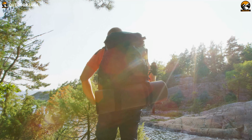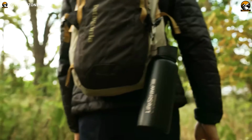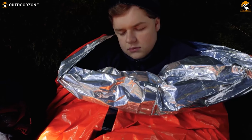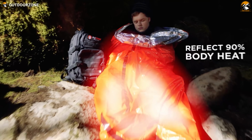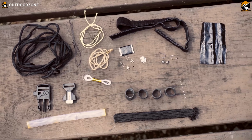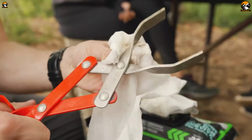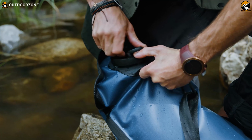Whether you're an avid outdoor enthusiast, a seasoned adventurer, or simply someone who wants to be prepared for unexpected situations, having the right tool can make things much easier for you. From innovative multi-tools to cutting-edge survival equipment, we've rounded up the 7 must-have survival gear and gadgets you should see.